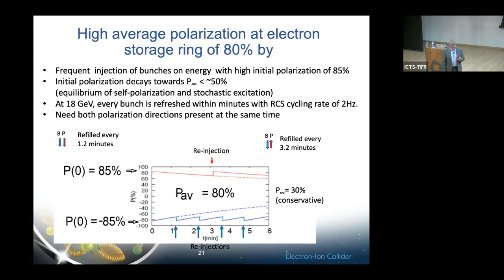So that's quite a challenge for the injection system, mostly a problem of keeping the parameters under control, making sure we don't distort the beam during operation. So the polarization then looks like in this picture. It decays and is refreshed, and decays, and so forth.